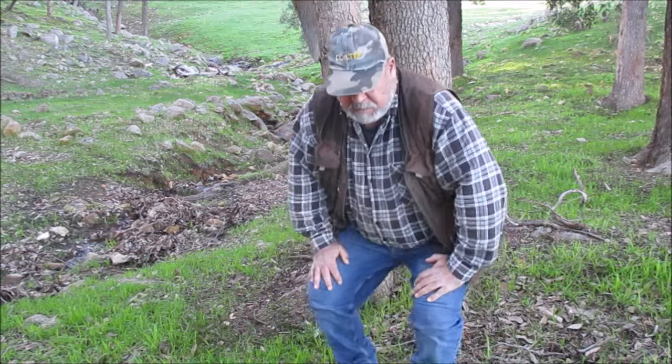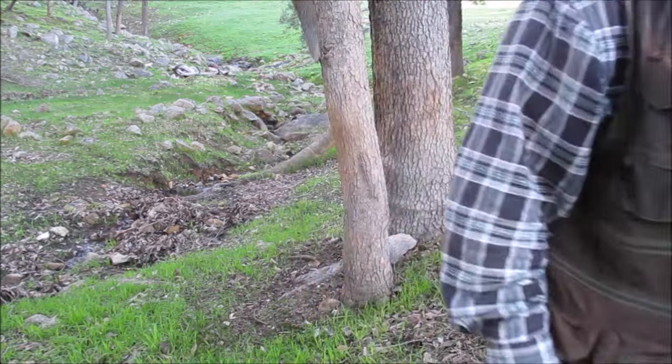Up and I'll do some test panning, and I just want to prove up this creek to see if there is gold here, to make sure that that test pan that I took on my first visit here, where I got gold in the pan. I just want to prove it up that there is gold here and I didn't make a mistake. So that's what I'm doing today, guys.